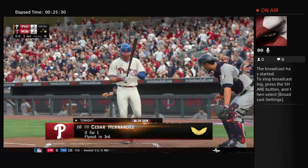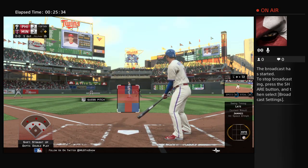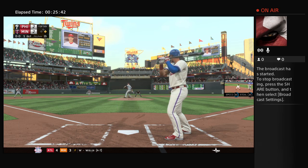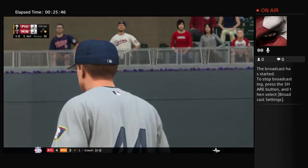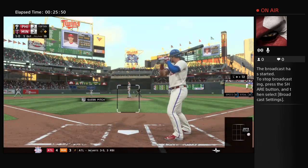Well, this would have taken a superhuman effort right here, deep in the hole. You see, he doesn't have time to plant himself, so he just leaps into the air, fires it across the diamond. Just a great effort, but this was always going to be a base hit. He's ready. Here's the first offering. Cesar Hernandez stands in as he looks at ball one here. Runner at first here with 1 away in a 2-2 ball game.